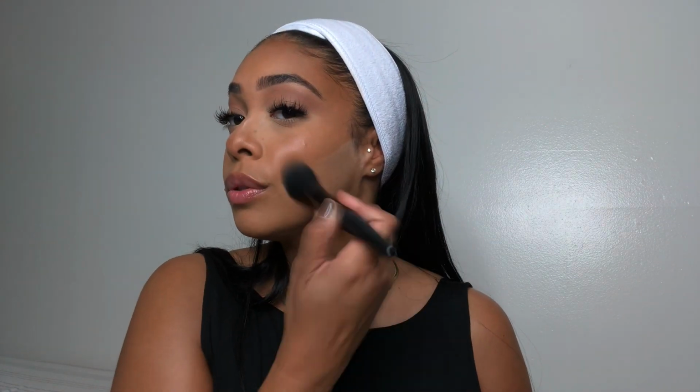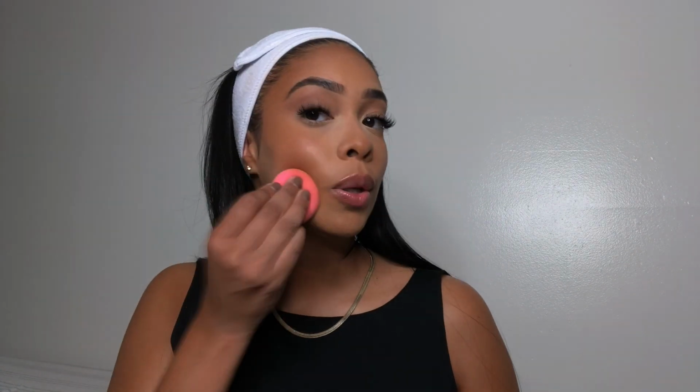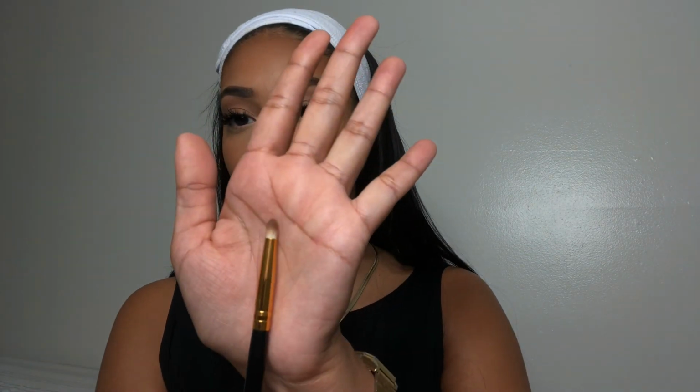Now I'm just going to brush off the powder. Again, I tap everything in with my beauty blender. Now I do like to go under my lash line because I like everything again to look super bronzy. I used a super small, I guess a detailer brush. This is a Beaute Cosmetics 105.